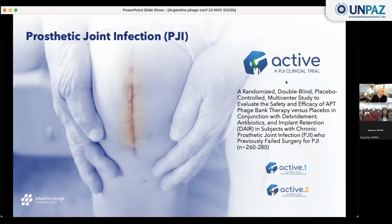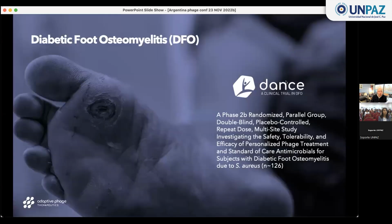So we have a study that is a randomized placebo-controlled study for patients who have chronic prosthetic joint infection. These studies are currently all in the United States, at clinical sites in the United States. And then we're also doing a study in patients who have diabetes, who have infections in their feet where the infection has spread to the bone. And also very challenging for traditional antibiotics to deal with these infections. But we believe that the ability of the phage to replicate at the site of the infection will make it better than many antibiotics. This is also a randomized, placebo-controlled, multi-site study.